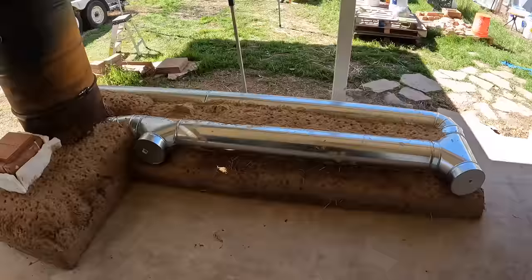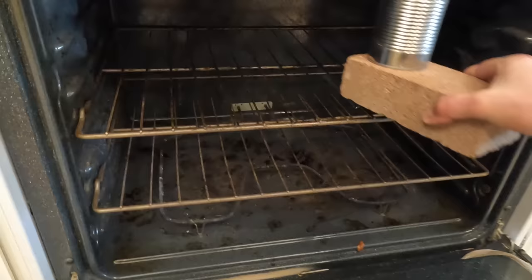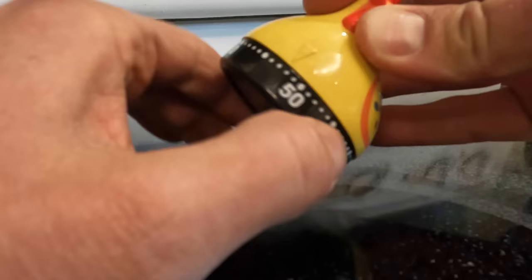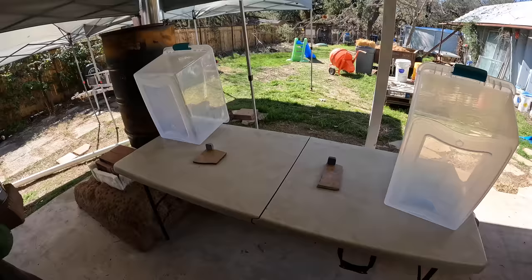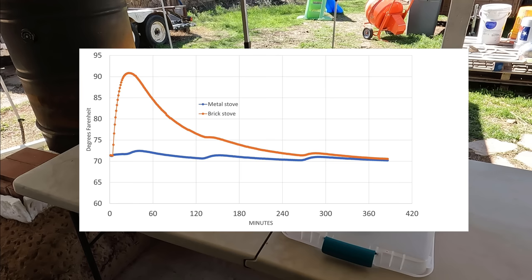Here are two model stoves with mostly identical metal parts. The only real difference is the brick, which is meant to represent the earthen bench on a rocket mass heater. Let's put them both into the same oven at 350 degrees for 1 hour. The oven brings both stoves up to operating temperature, much like burning firewood. Then let's place the little hot stoves in a box and measure the amount of heat they give off to their environments over time. See the difference?